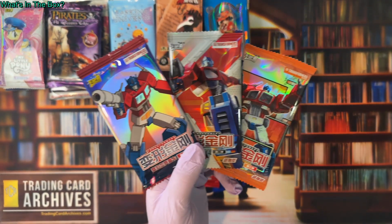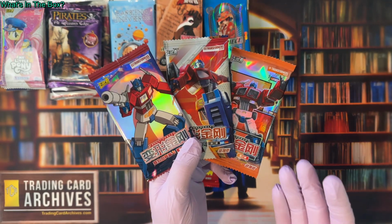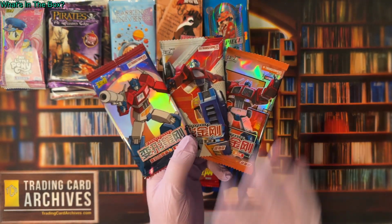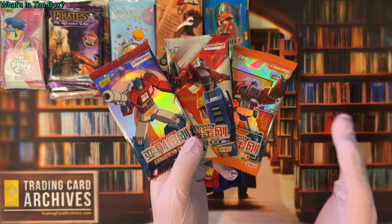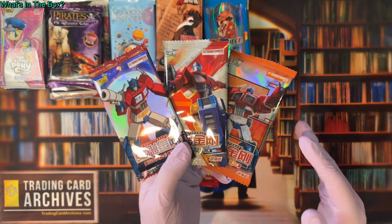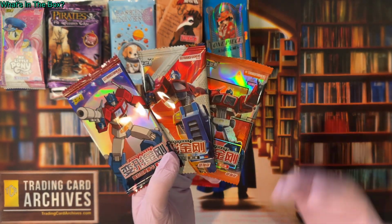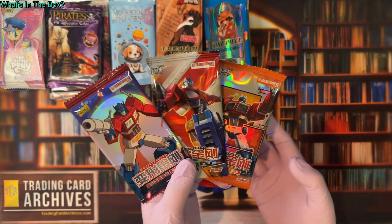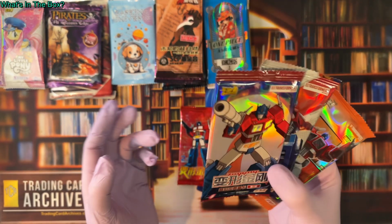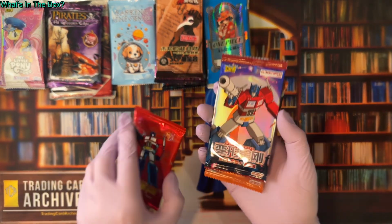So you'll get one pack of each. These are fantastic. These are some of the best Transformers cards ever produced. And the fact that they are currently being produced and fully licensed, and have great chase cards and all kinds of interesting effects in the set, makes it a great set to collect. I enjoy it quite a bit. I have a binder full of it. So that is my 6th place here.